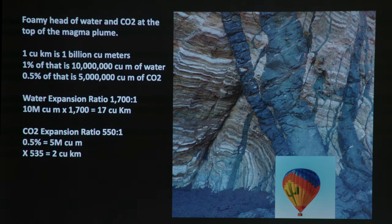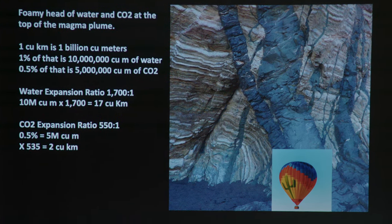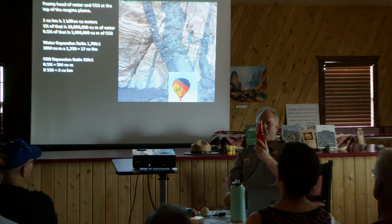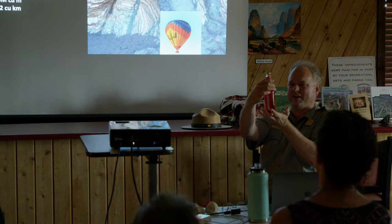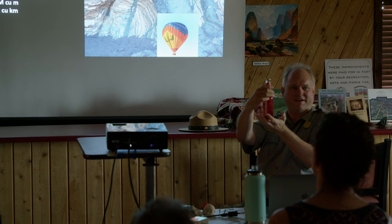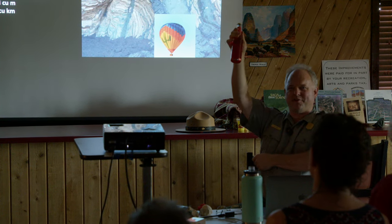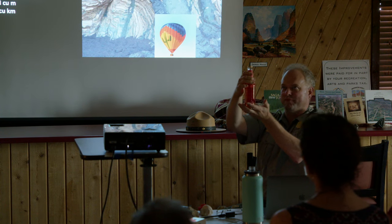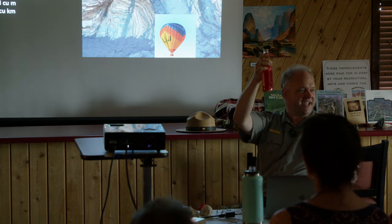If you took, here's our magma body, forgot to use this. Here's our magma rising. And if this was all this soda here and you evaporated it, how many of these do you think would fill, how many bottles would the water vapor fill? Anyone want to guess?